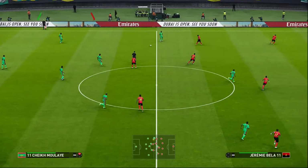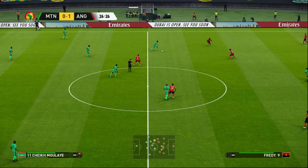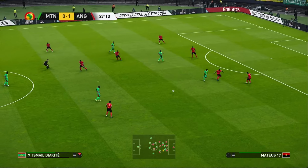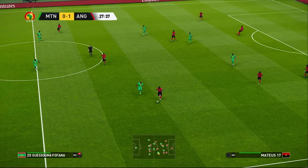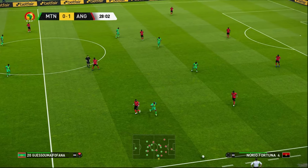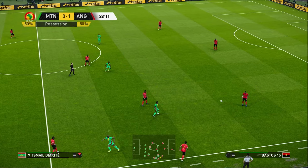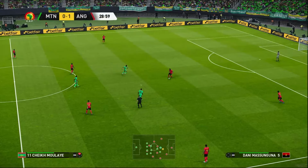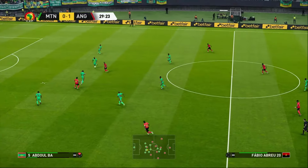Deadlock broken, it's 1-0. Well, just listen to the reaction. I think you can hear the approval from the support all around the stadium. That's just very well played. He can't hurt you with his back to goal, and he didn't go for the back heel. Tries to locate someone up front.